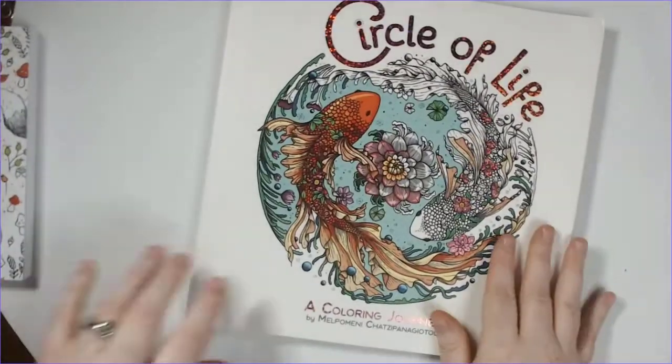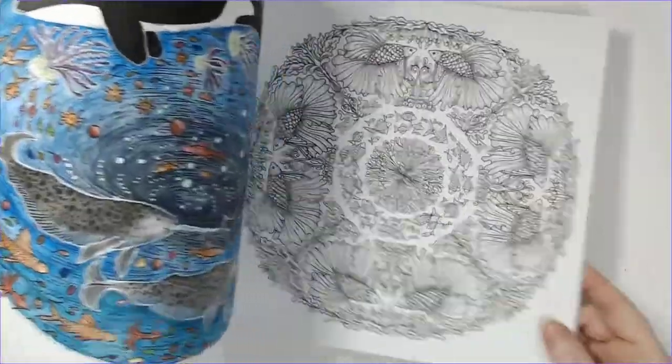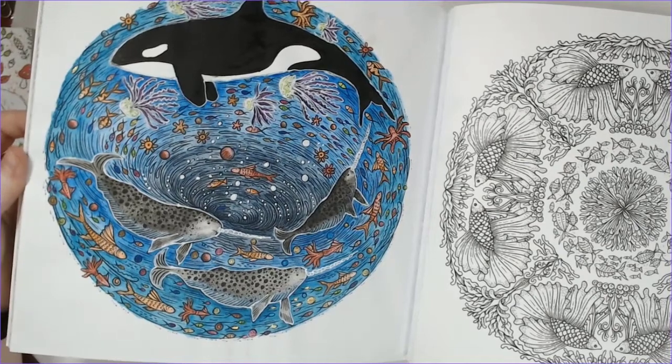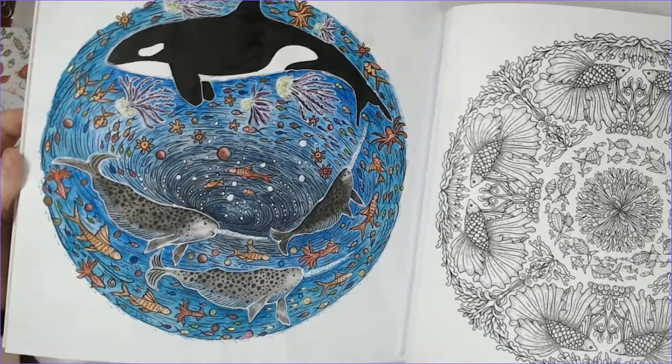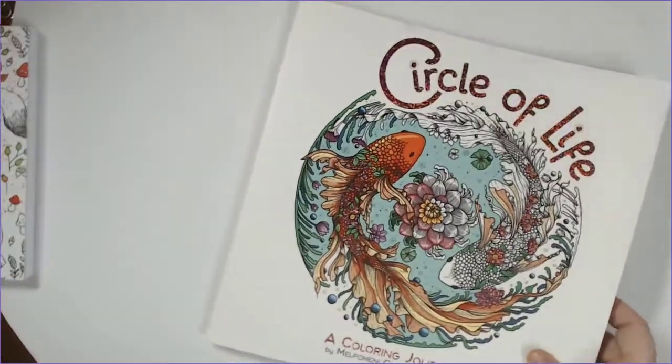The Circle of Life book, A Coloring Journey, would be a good one. I've colored one picture in here that was a color along that I followed. I think it was Kirsty Color and Sketch. Hopefully I said her name right. And I need to do another picture in here. This will be a good month.